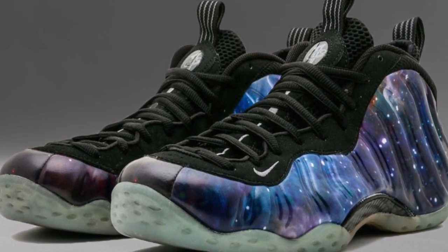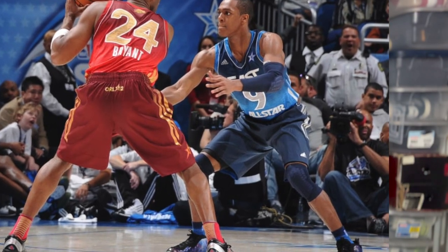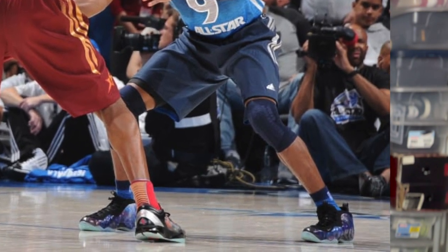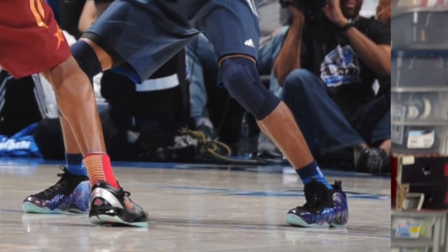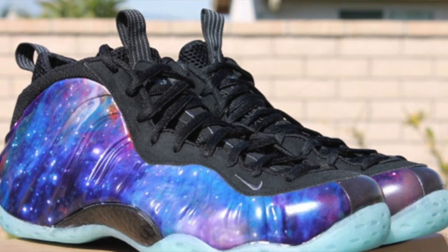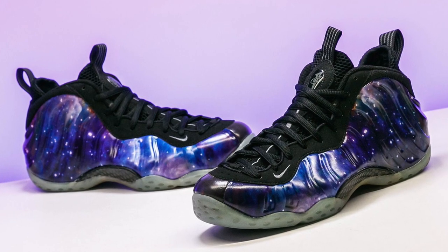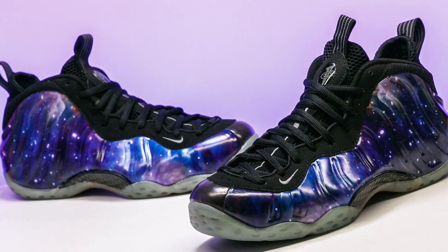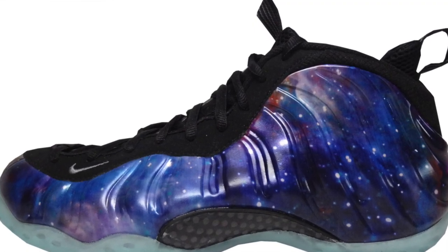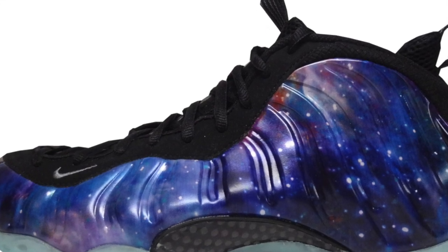the Galaxy Foamposite. First time I seen the Galaxy Foamposite was at the All-Star Game 2012. Rajon Rondo had them on, and the internet blew up. The whole world was impressed at this shift that Foamposite had suddenly done. Usually, we only get solid color Foamposites. But they wanted to try something different with this Galaxy print. It was an instant classic. The world went nuts. But little do they know, that was the beginning of the end.